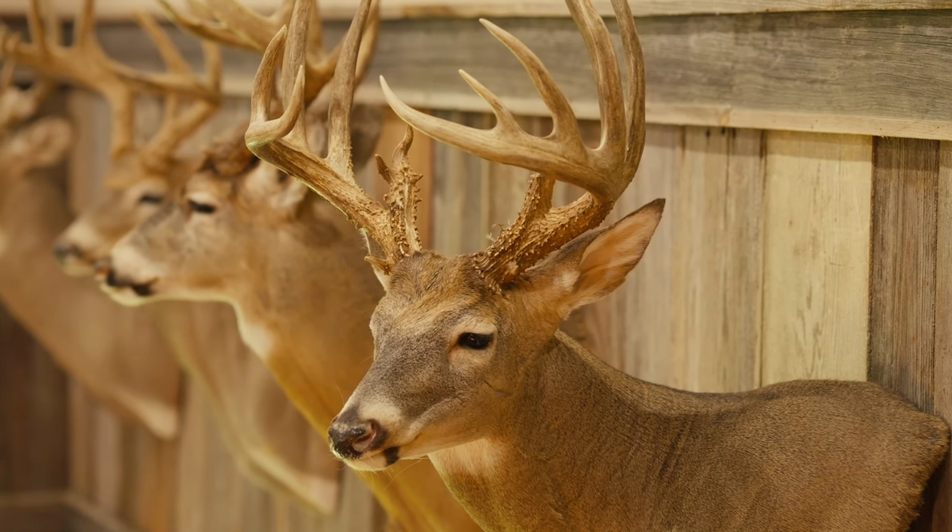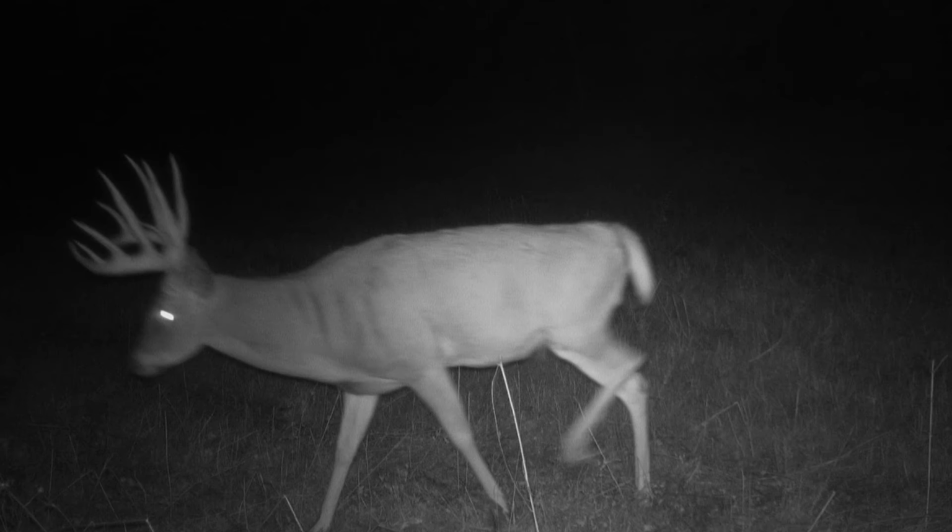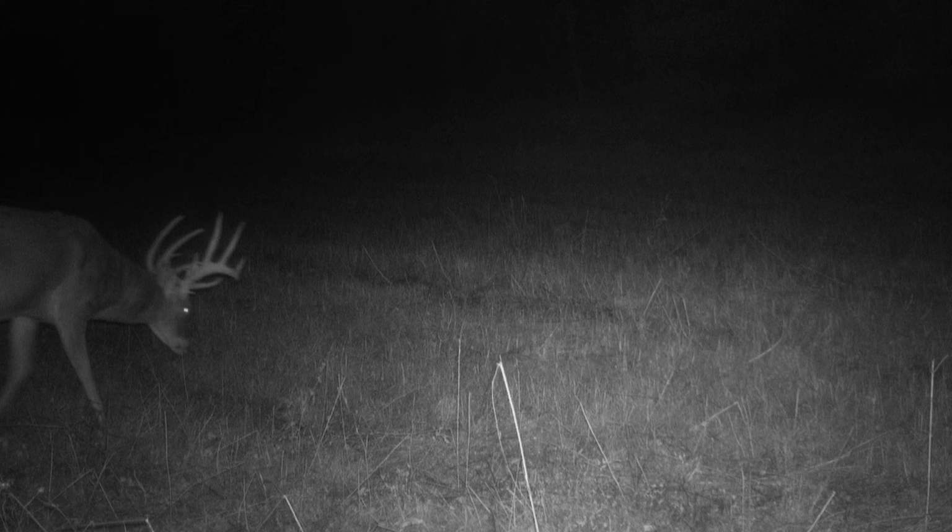Coming into the fall of 2022, he's going to be 6.5. I would always get photos of him in the summer, and then he'd be there throughout the fall. Well, this was a little bit different. I had zero trail camera photos of him. In fact, we got into September and I still had no photos of him. It was just a mystery.